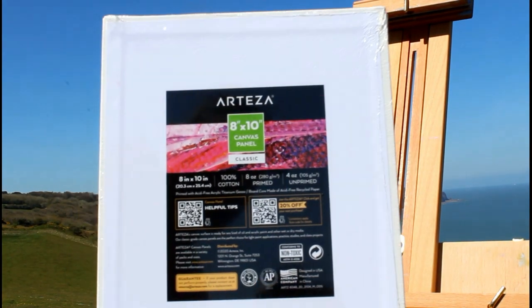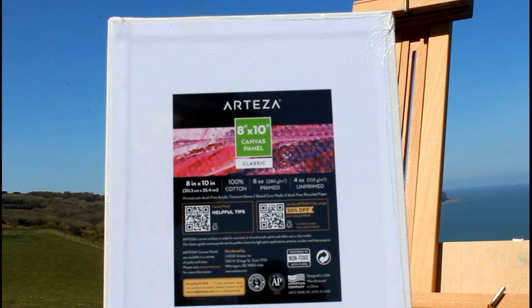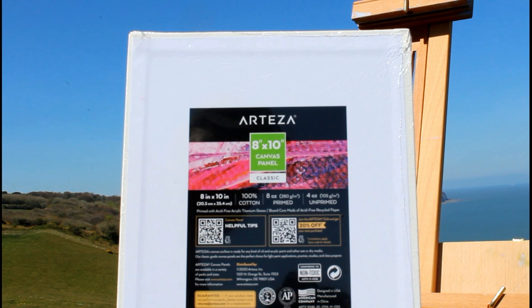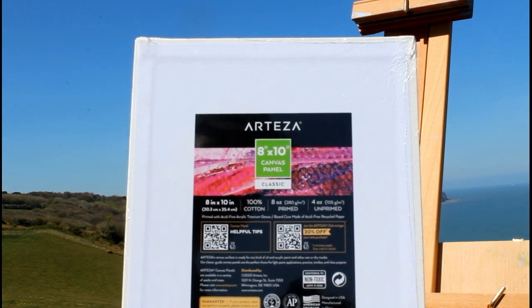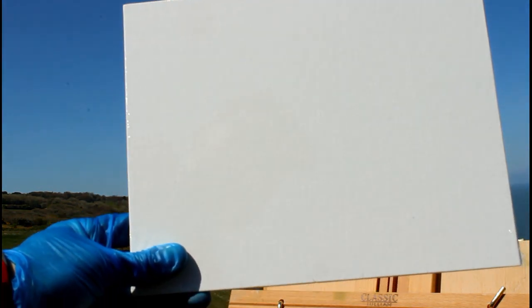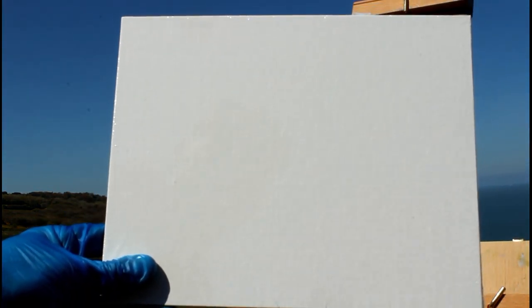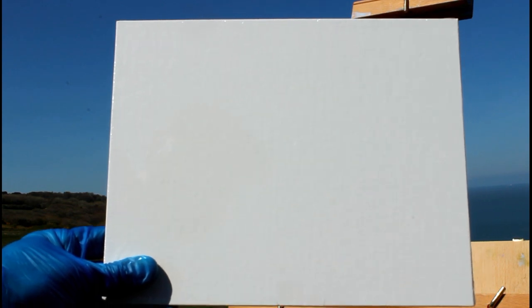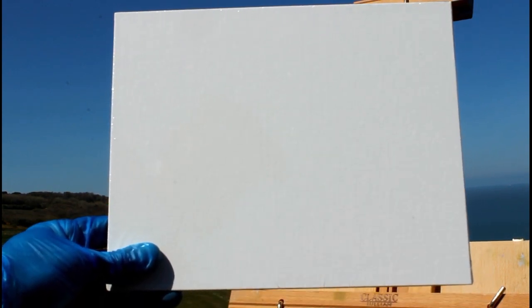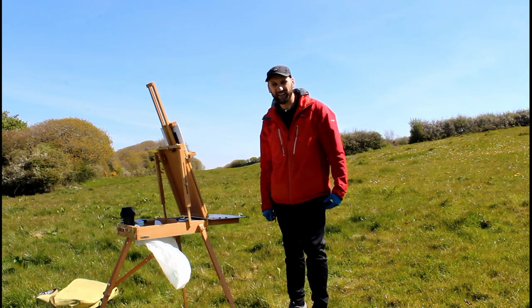So once again, I'm using an 8x10 canvas panel, 100% cotton, 8 ounce primed, from Arteta. And yeah, I'm still struggling with the smaller canvases. I think I try to put too much detail in, and maybe that's something I'll attempt to get right today. So all set up, ready to go.